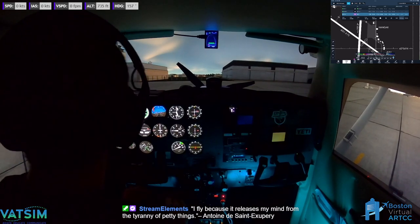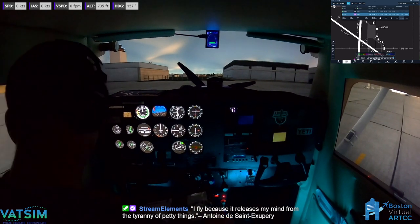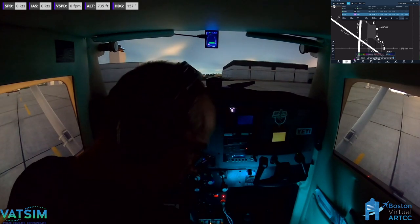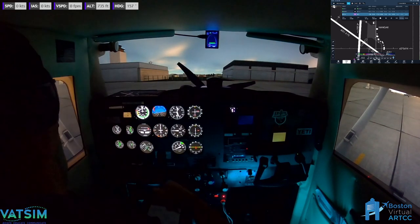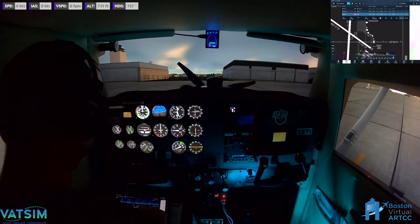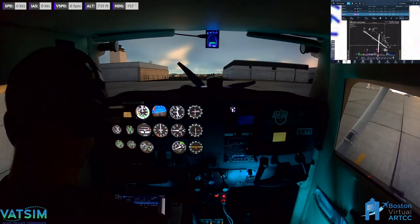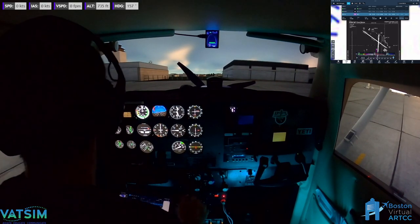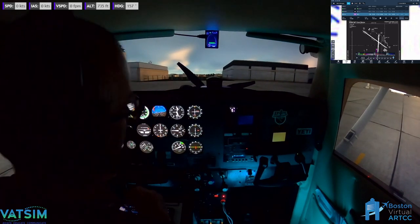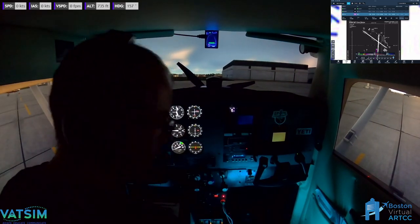Kenosha, Wisconsin. Echo November Whiskey. Fresh off of the X-Plane Airport Development Press. It took about 2 weeks or so to do this one, but this is the first time that we're actually going to fly it. We're only going to do a couple in the pattern here, and then I'm going to have to call it an evening.